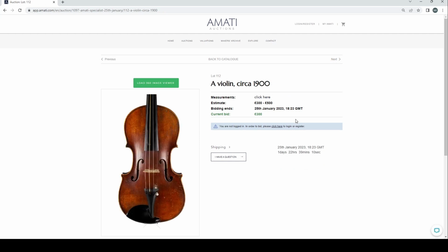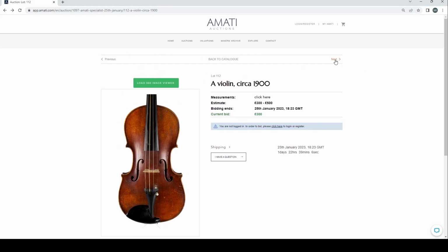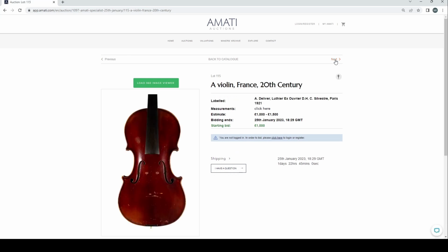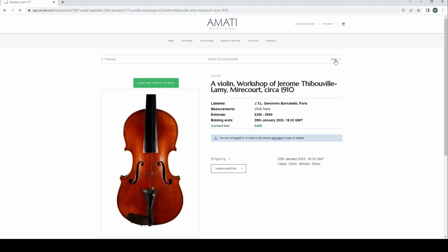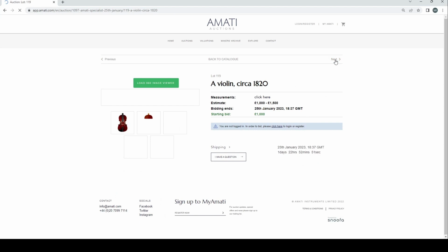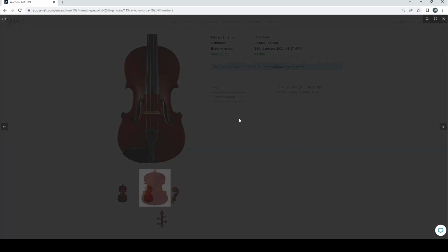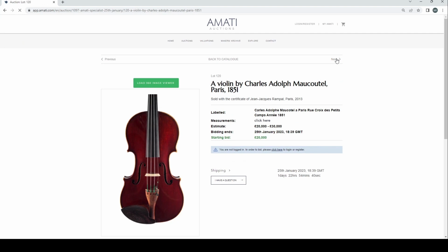Violin circa 1900, I think another one that wasn't so interesting. There's quite a few that were not that exciting. Another Hawks and Sons I didn't look at. Germany 1900, France 20th century. A lot of these were not very good. This one as well, this English one. Another JTL, not so good. Germany 1910, these were not very nice instruments here. Violin circa 1820, I don't remember this one, but I think it was not particularly nice either.